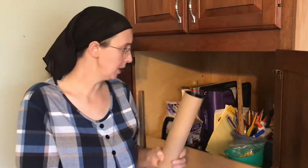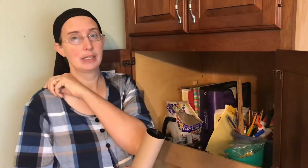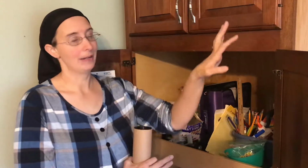So while I go through here, I'm going to hand things to Mark and we're going to put it in different places. This is not going to finish my organizing of this section. It's just going to get this cleaned out so I can figure out what needs to go in here and what needs to go there.